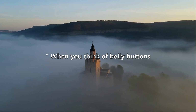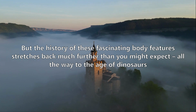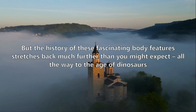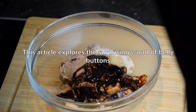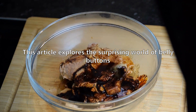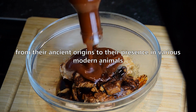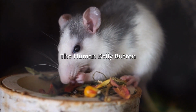When you think of belly buttons, you might imagine human navels or perhaps those of other mammals. But the history of these fascinating body features stretches back much further than you might expect, all the way to the age of dinosaurs. This article explores the surprising world of belly buttons, from their ancient origins to their presence in various modern animals. The human belly button, a familiar starting point.